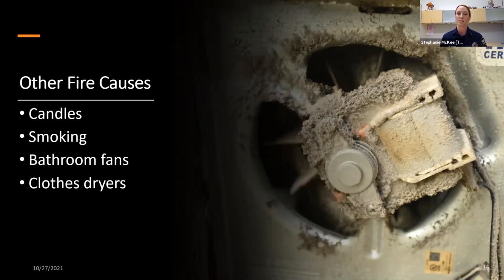And then smoking on oxygen should go without saying, but again, we still have lots of those fires. So if somebody is on oxygen and they are a smoker, that is a very bad combination. So make sure you find somebody that can talk some sense into them so they're not putting those things together.